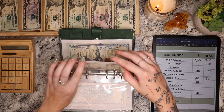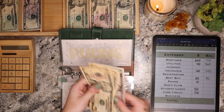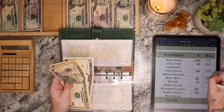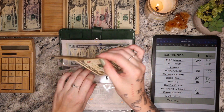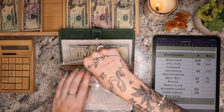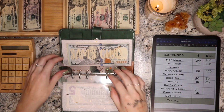And then my phone bill is getting 10. So we have 10, 20, and 25. I'm on a family plan currently, and I pay my mom $50 a month for that. I just Venmo her at the end of the month, or I give her cash.